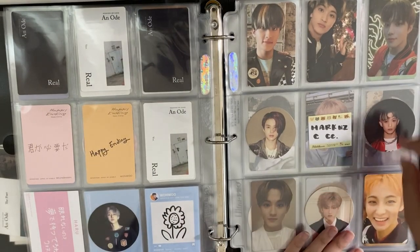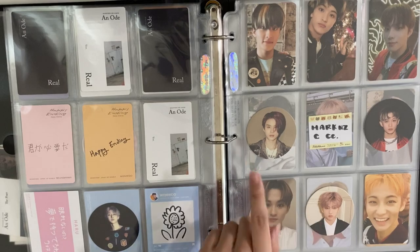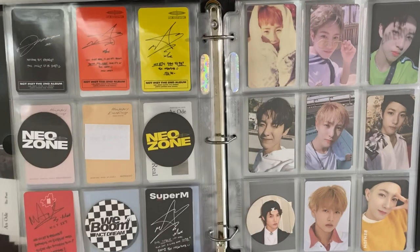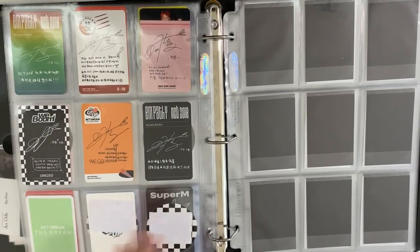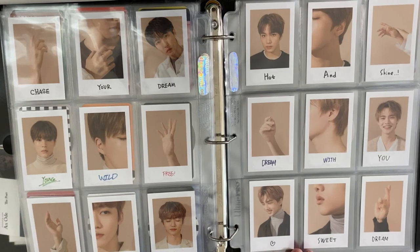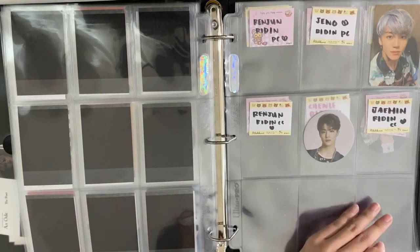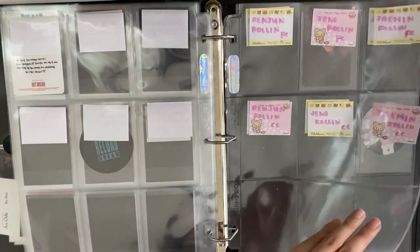And then here's my teeny tiny, really small Mark collection, but I'm gonna grow, hopefully. If you guys wanted Jungwoo, let me know. Also, Jisung. Here's my Renjun collection, 2 coming on the way. And then I have the Dream Season's Greetings, 2019 Season's Greetings. I love how this looks so much, and I have a soon-to-be writing collection and then rolling collection for Reload.